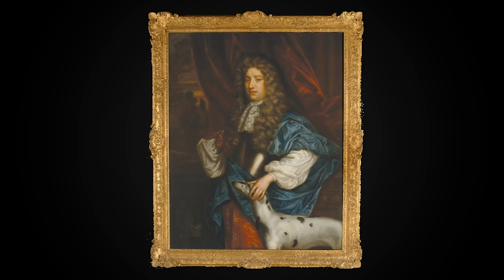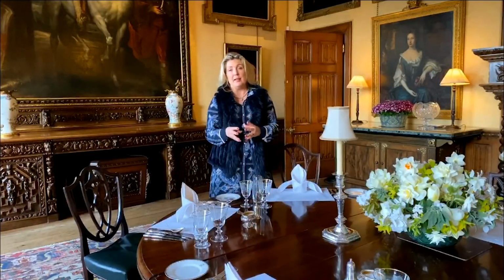Sir Robert Sawyer was quite close to the king, and when King Charles II moved out of London towards the end of his reign and was trying to build his own version of Versailles at Winchester, which he never finished, Robert Sawyer decided to buy an estate near him, but not too near. And this estate, Highclere, had passed out of church hands. It was for sale, and he bought it.